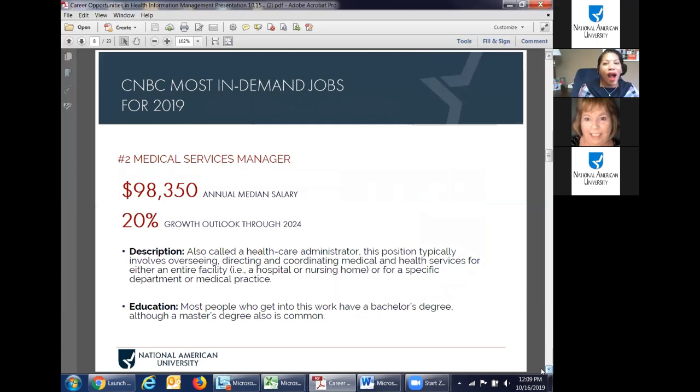So let's look at why and the growth outlook. Why is this so important? We've talked about the aging demographics and the aging population, and just look at this outlook through 2024. CNBC's most in-demand jobs stated that medical services manager, which health information management falls under, has an annual median salary of about $98,000 with a 20% growth outlook through 2024. The description is also called healthcare administrator. The position typically involves overseeing, directing, and coordinating the medical and health services for an entire facility, hospital, nursing home, or for a specific department or medical practice. In education, most people who work in this field have a bachelor's degree, although some are moving towards the master's degree, and it's becoming even more common.